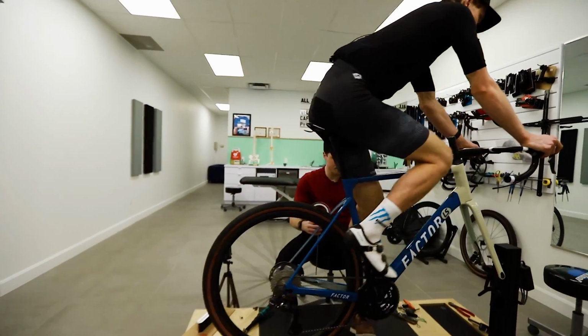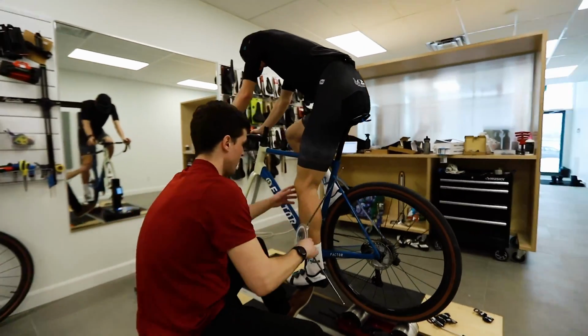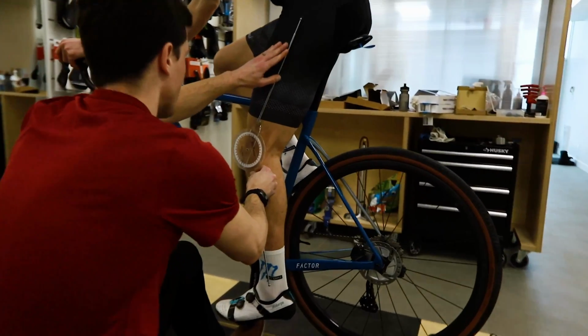You can stop at the bottom. So how do you feel the saddle height, Ada, on this bike? Good. It's good? It's close to what you know? Are you sure?